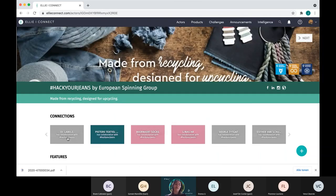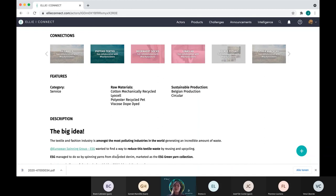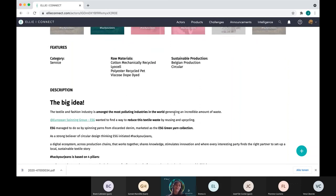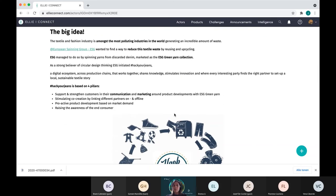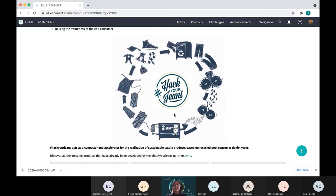Now I'm talking about European Spinning Group. So indeed, as you saw, a very industrial explanation about the process, but I think it's very relevant to give the platform and the podium to the industry itself, so you also understand the complexity of this value chain linked to mechanical recycling. As Gerwin introduced, European Spinning Group is buying the post-consumer denim waste either from a collection campaign that we did with partners ourselves, or we buy it from Altex directly. You see the value chain here that we already explained in a little visual as well.